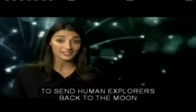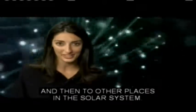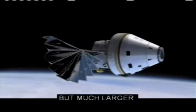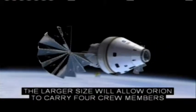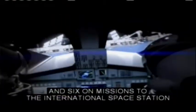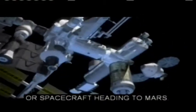Orion is part of the Constellation program to send human explorers back to the moon, and then onward to Mars, and then to other places in the solar system. Orion will be similar in shape to the Apollo spacecraft, but much larger. The larger size will allow Orion to carry 4 crew members on missions to the moon, and 6 on the missions to the International Space Station, or spacecraft heading to Mars.